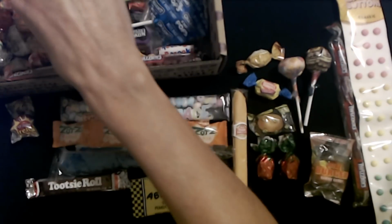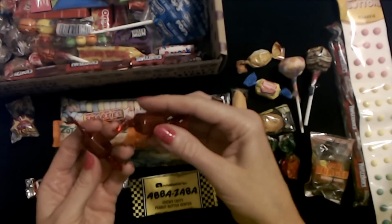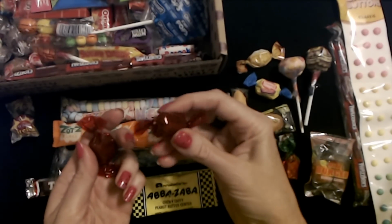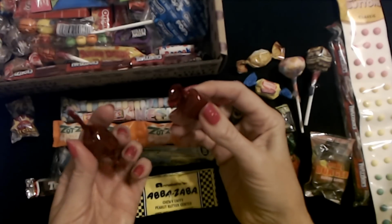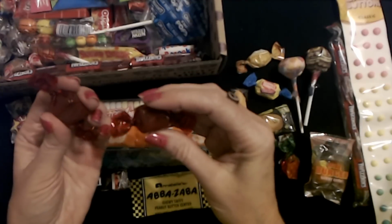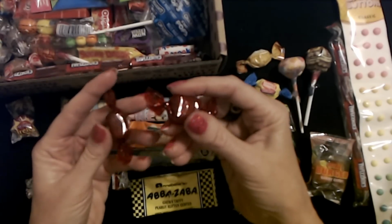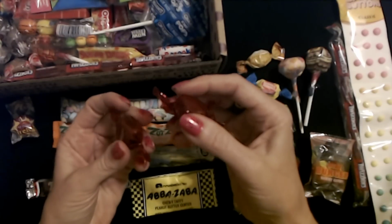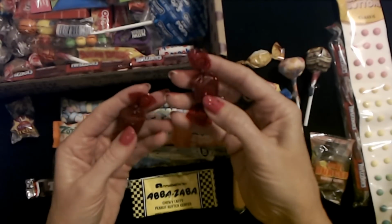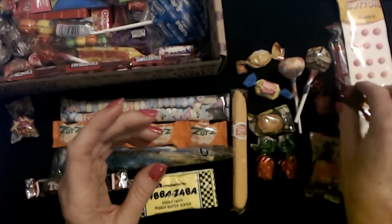Okay, we have two hard candies here, and I don't know what they are. They look like, well, they kind of look like caramels, but they're really hard. There's no name on them or anything, so I'm not really sure what they are. Yeah, they're very hard. I don't know what flavor they are.